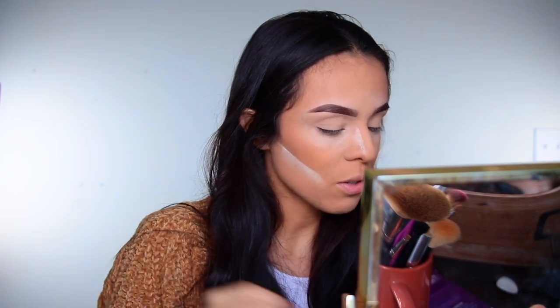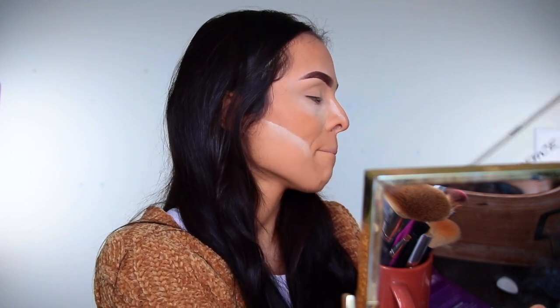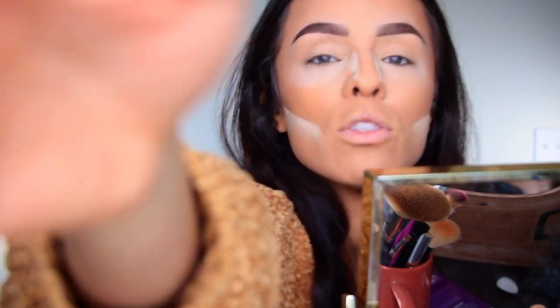They're so freaking amazing. So I'm going to use the Confidence palette first. And I'm going to use the shade Benefit right here. This is kind of like a mustardy cool tone brown. So I'm going to put that in my crease. Zoom you in a bit.